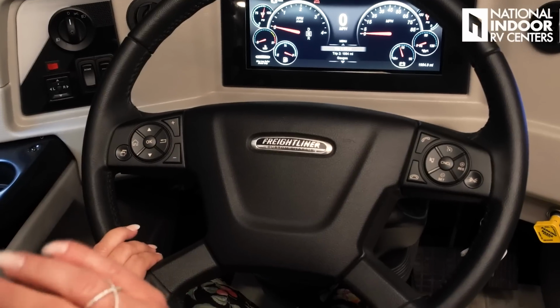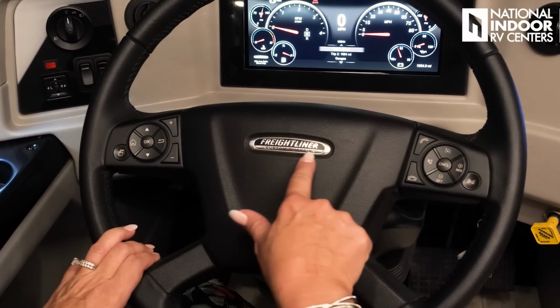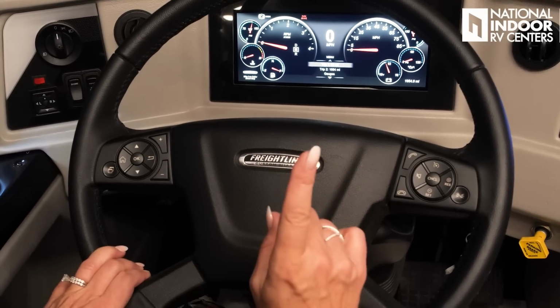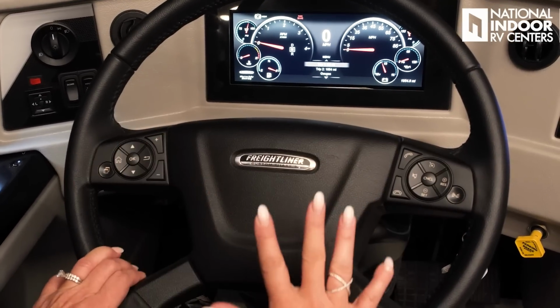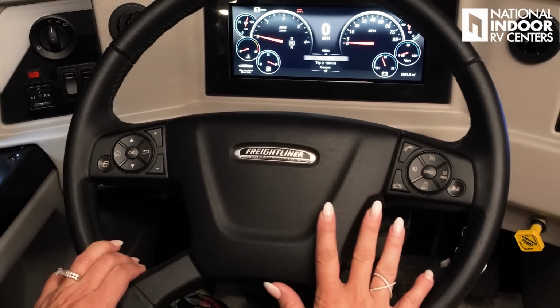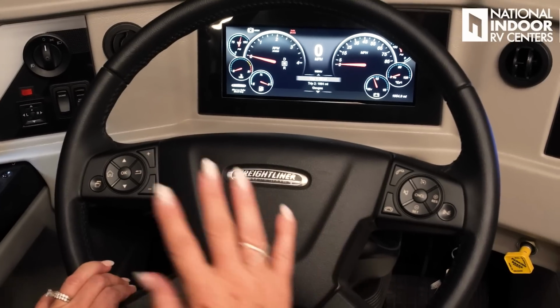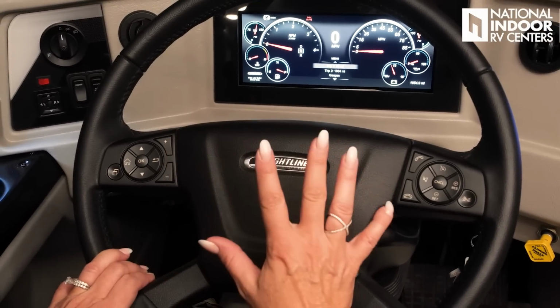The Country Star sits on the Freightliner custom chassis. It's right here, so you don't forget it. Another reason you're not going to forget it is that they've made this so easy and so automotive-like that you're going to love it. First of all, look at that beautiful dash. That's the OptiView dash. Everything is very clear and easy to see.